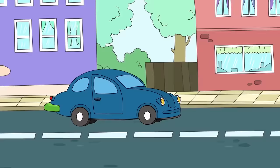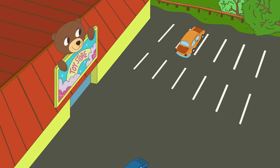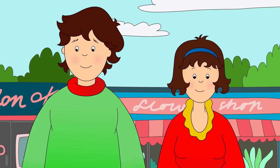Caillou and Rosie had spent the whole morning shopping for groceries with Mommy and Daddy. So as a special treat, they had taken them to the toy store to buy one toy each to take home. Wow! Look how many toys there are, Rosie! Toys! Toys! Remember, just one toy each, okay?